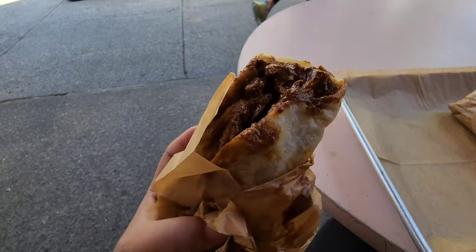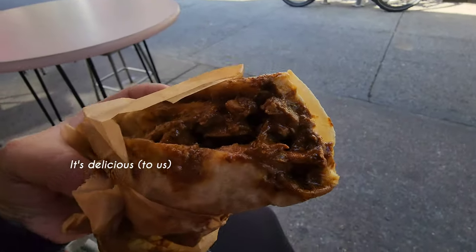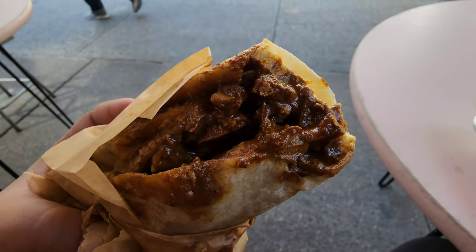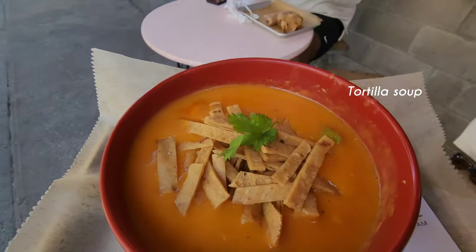This might not look like something, but this chicken mole, it's delicious. Sopita de tortilla, baby.